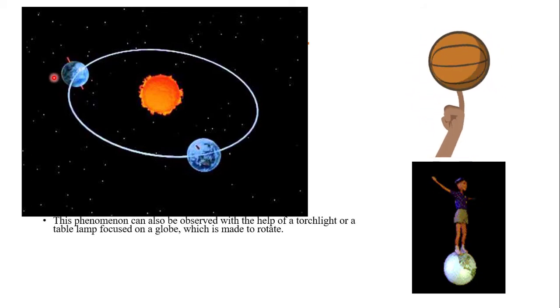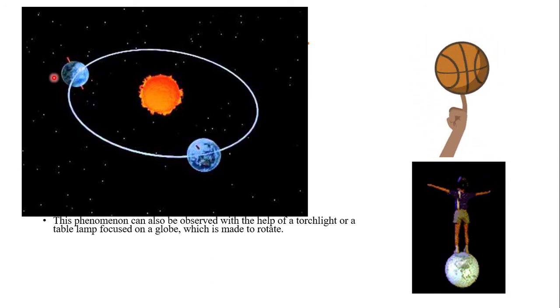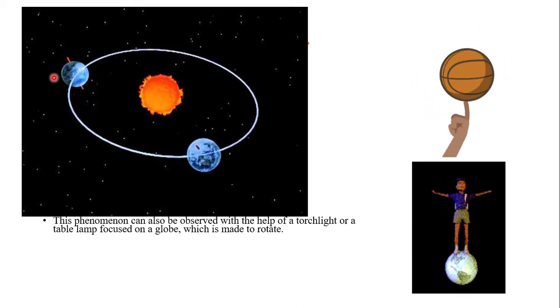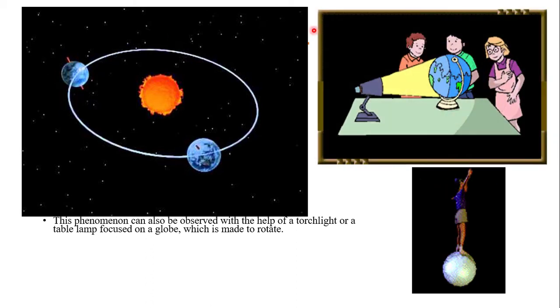You can try that with the help of a torchlight, or maybe a lamp, and then a globe. You can try rotating the globe as we are seeing here. Rotate the globe and then turn on the lamp, and you can realize that at an instance, a particular part of the earth is receiving light and the other part has no light.